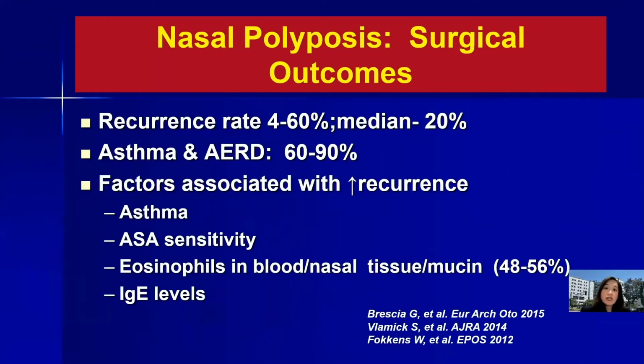When we looked at our surgical outcomes, what's been reported in the literature, the recurrence rate was actually anywhere from 4 to 60%, with a median of 20%. And in patients with comorbidities like asthma and aspirin sensitivity, it could be as high as 60 to 90% with this traditional full house endoscopic sinus surgery. And there were various factors that could be associated with increased recurrence, including these so-called type 2 comorbidities.